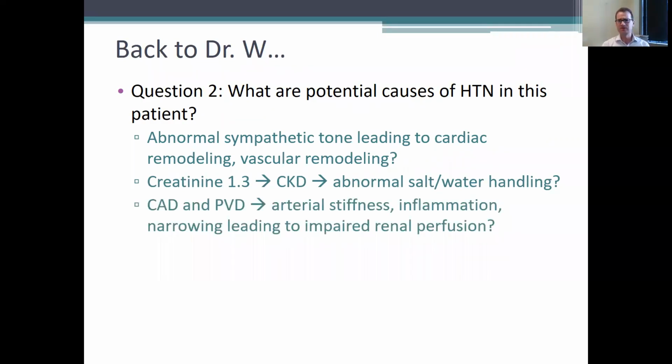Well, gosh, he has severe coronary disease. Is it possible that he's now also developed an atherosclerotic lesion in his renal arteries that has led to impaired renal perfusion, like a renal artery stenosis?